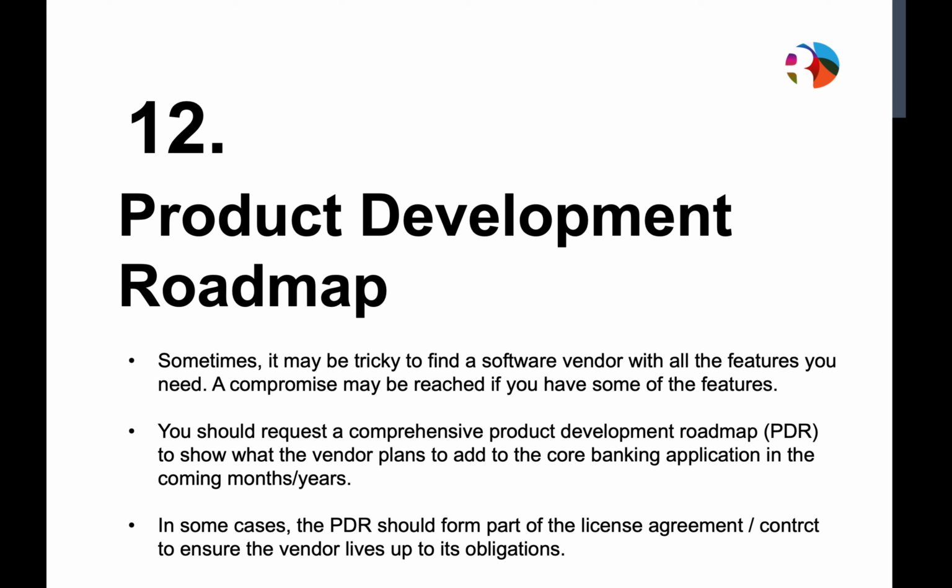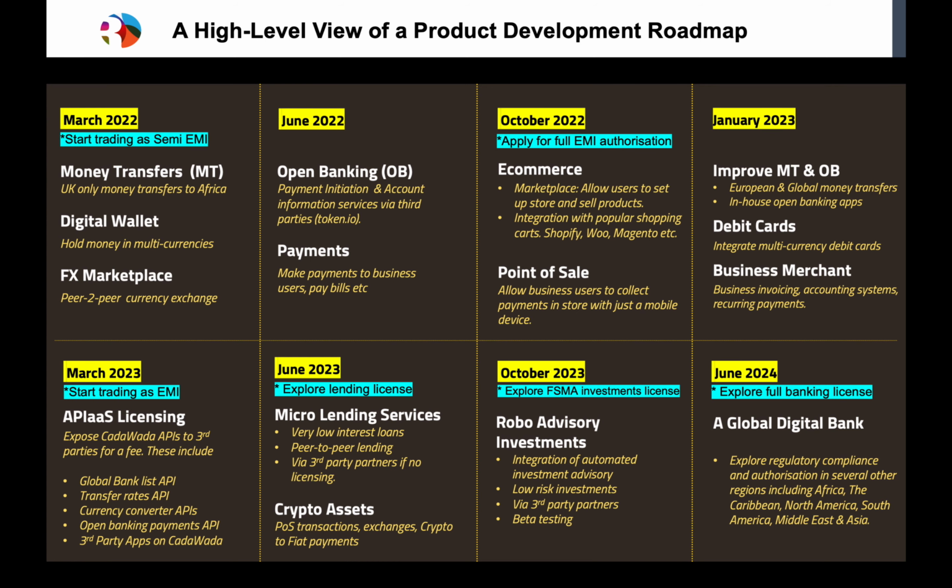So if the vendor shows you a product development roadmap and you sign a contract based on that roadmap, then it could be legally binding that at this point in time, you expect the vendor to add additional features to the platform. And if the vendor doesn't, then you can take action because that would be a breach of your contract. To know what a product development roadmap is, I've given you a simple example here.